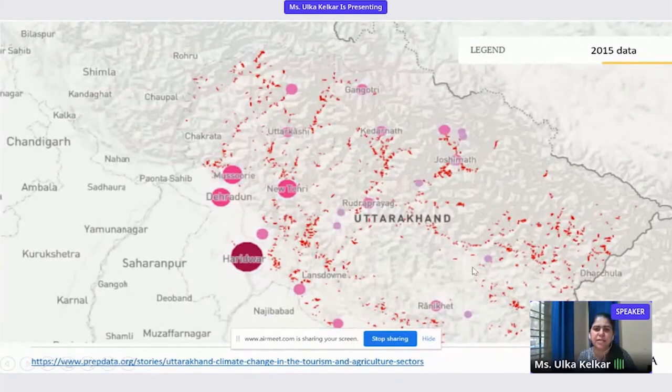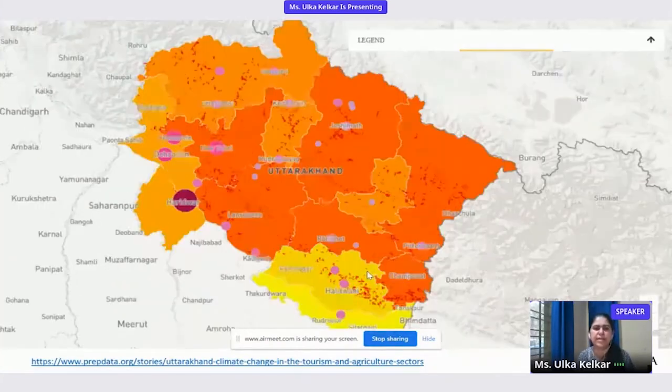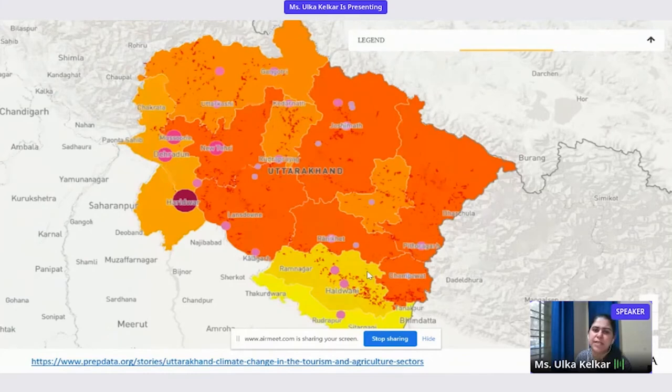This is slightly dated data. It's from 2015. It's not up to date. But you can see that you are basically having a kind of juxtaposition of growing numbers of tourists coming to areas where the hazard is also growing. So these are landslides. And this slide basically maps the baseline water vulnerability.